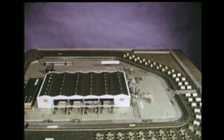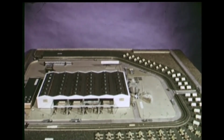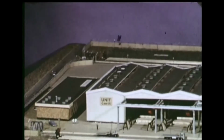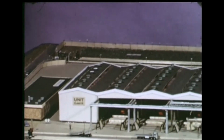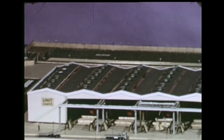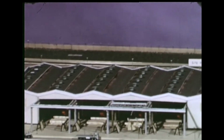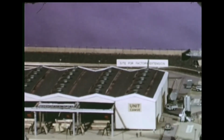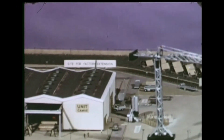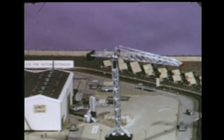It is important to re-establish that in this film we have so far been dealing with the first Unit Camus factory to be built in Britain, a prototype, so to speak, of a far larger plant at Kirkby. The model helps to put its size into perspective. This factory is capable of producing 2,000 homes a year. An operation of this magnitude is, of course, dependent on a well-organized system of planning and control.